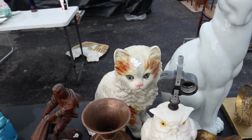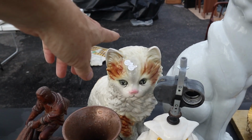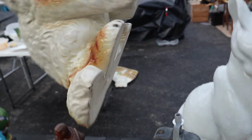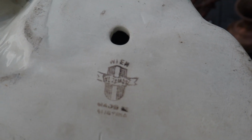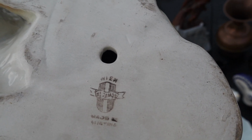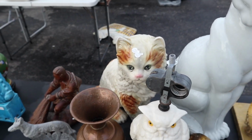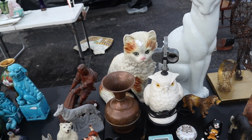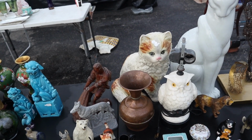This is a Keramos cat, Keramos. This is from Austria, 1950s and 60s. I'm going to see if we can find, yes, there's the, it says Vienna or Wien, so from Austria. Made in Austria, and there is the label. This one is priced at $50. Their work used to sell for a lot more than that because it has a certain realism to it. I think some of their pieces could end up being sleepers. They're a little under noticed in the market right now.